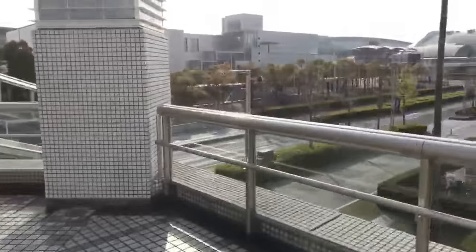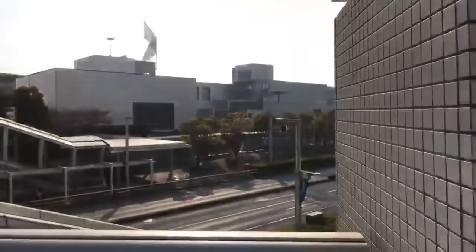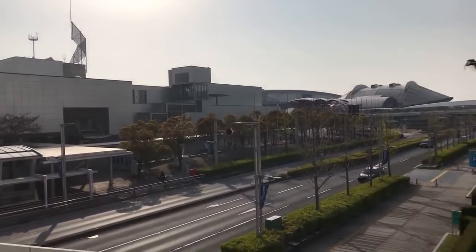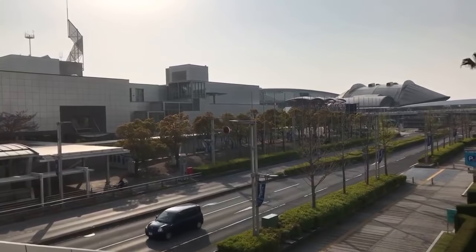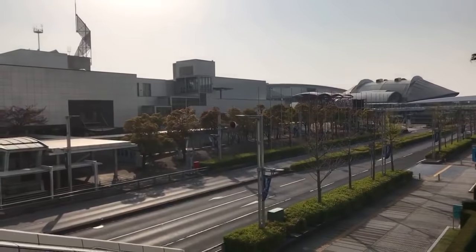All right, we're here. I told you it wasn't gonna take very long. This here is Makuhari Messe, let's get to the other side. Well, we're not quite there yet, but you can see it's just a massive, massive convention hall. Tokyo Game Show, the entrance is over here to get in. So you're actually just about halfway.